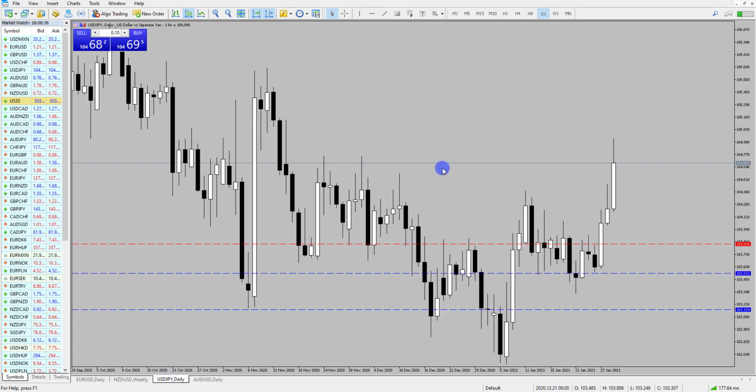Probably the best market that we looked at was dollar yen. We looked to identify long positions this week. Market reacted really well from those previous 4-hour highs, and we had a decent rally to the upside. So if you jumped on a dollar yen move this week, this was probably the best mover for us in terms of identifying the key levels.